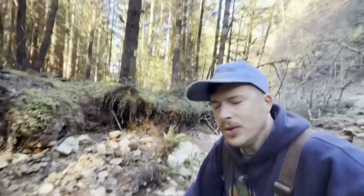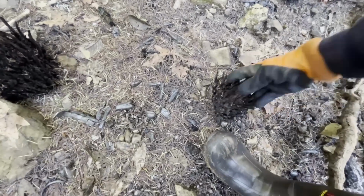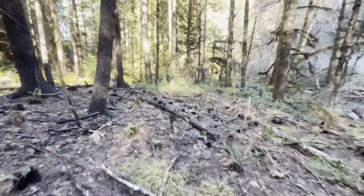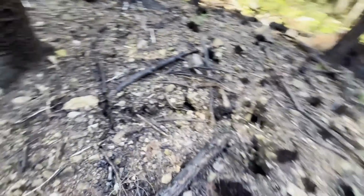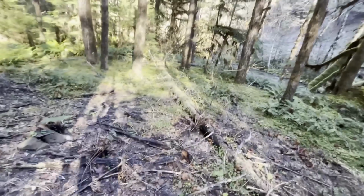But first I wanna go for a little walk. I wanna go check out this bench. This is kind of interesting. So here's all the burnt ferns. These might be alive still somewhere. Don't know. So the fire came through here. Guessing there was a log there that burned, and then it stopped right here for some reason.